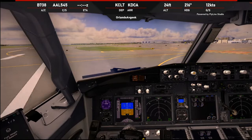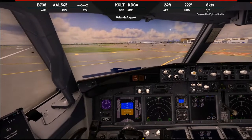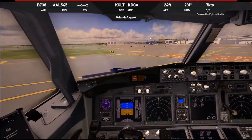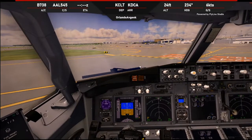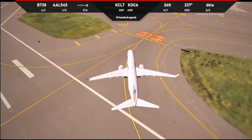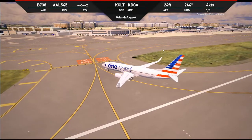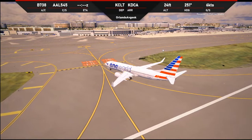Volanta says landing rate of 578 feet per minute. We'll see it again in the replay, but it's a bit hard. It's a bit hard, but I'll take it on my first ever time doing this approach. I think that's, for this airport, not too shabby.